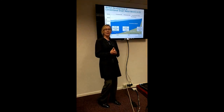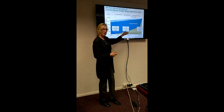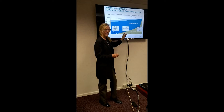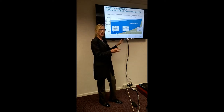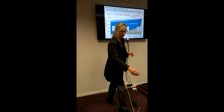The general market for smart meters is actually growing very rapidly. Currently stands at about $2.6 billion in the EU alone, according to Frost and Sullivan. And this is for effectively the meters sold for billing purposes only. It doesn't really take into account the market sector that we're addressing.